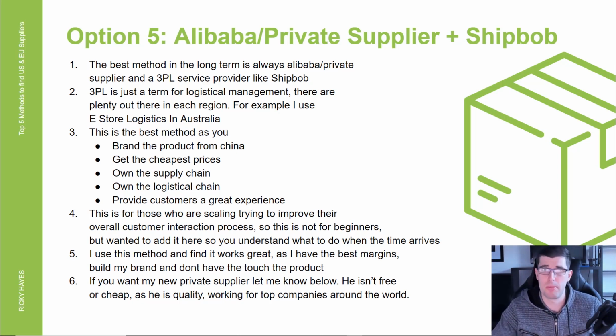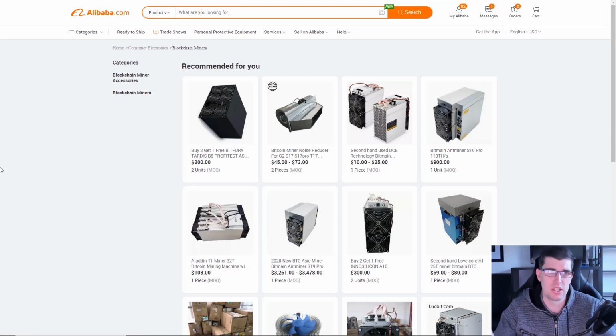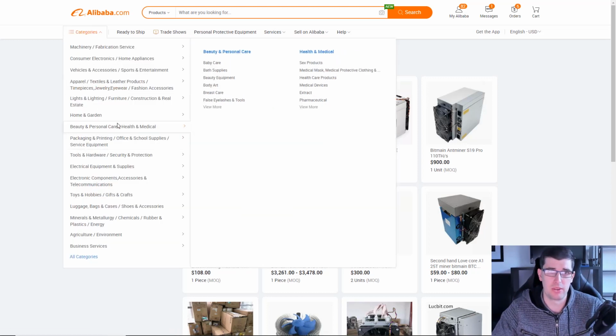Okay, so as I said, if you want the supplier down below, let's go into Alibaba and also ShipBob now. All right, so I'll keep this brief. So obviously this is Alibaba. It's pretty much AliExpress except for wholesale. And you can see I just chose some random category.